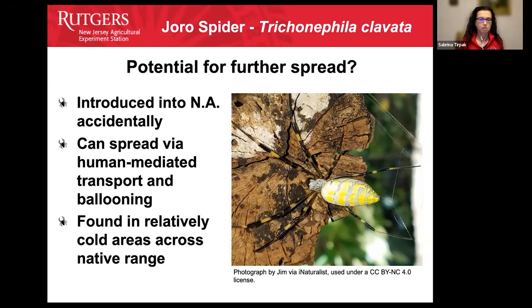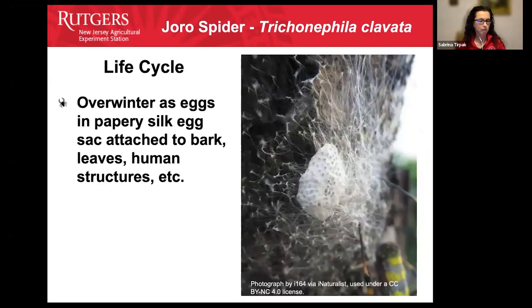So I'm telling you that yes, there's potential for their survival and spreading up north and for them to be able to survive in New Jersey. I promise you, before this is over, I will get to good news. There's good news. All right, so a little bit about their life cycle.